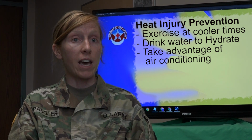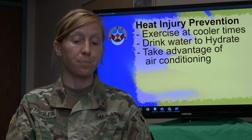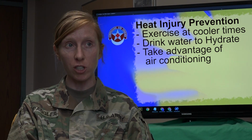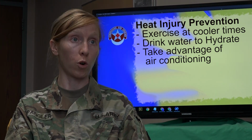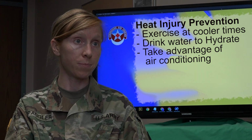And in addition to that, when you're exercising, you want to make sure that you are avoiding the sugary or alcoholic beverages, because when you're going out and exercising, after drinking those, your body is actually going to be more dehydrated than it would have been if you had just been drinking water.